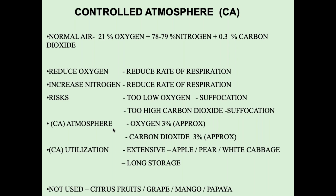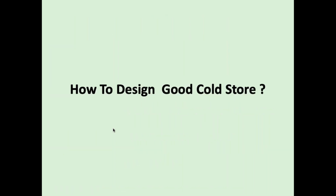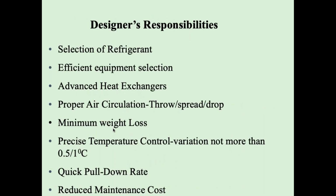So be careful when you are operating in cold storages. Anyway, now let's go into how to design a good cold storage. So, designers' responsibilities, what are these?